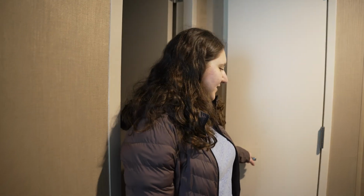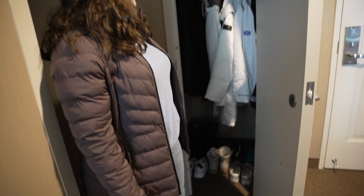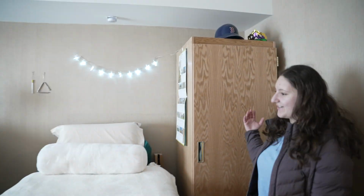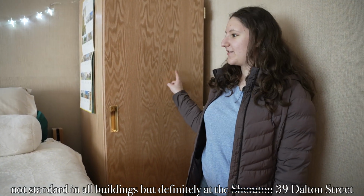Yeah. There's a closet. This is our coat closet. It also houses some shoes. But then we also have that closet, which is just kind of standard to all the buildings. When you are in a building, I think you get one of these.